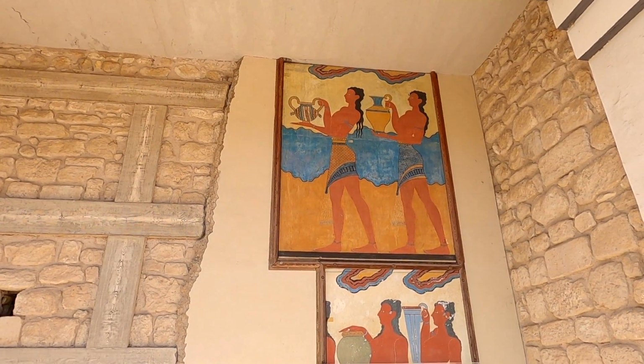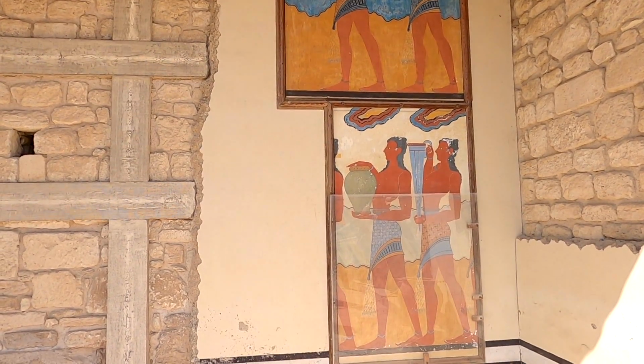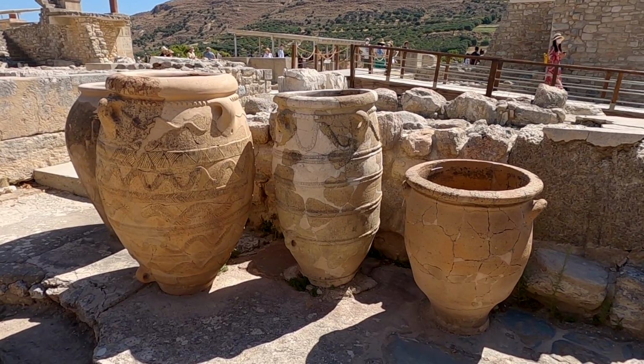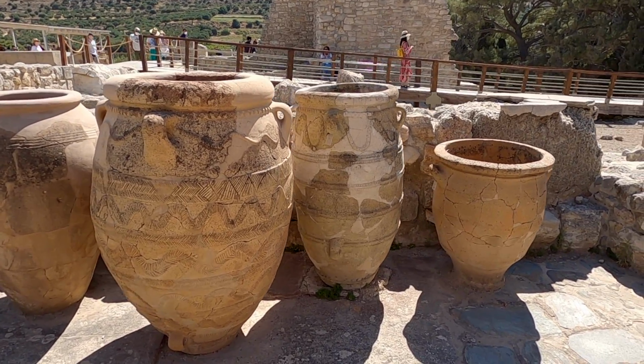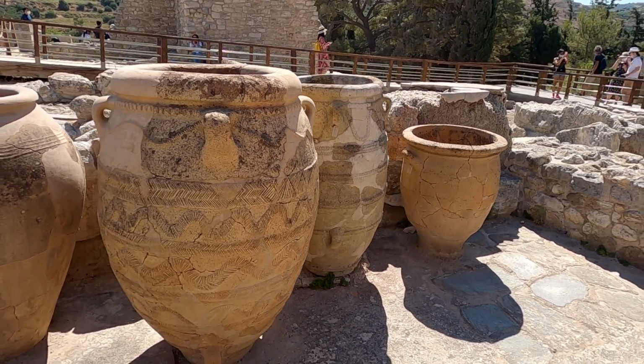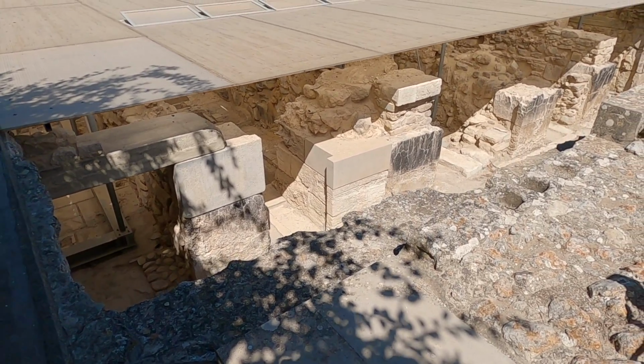Reconstructed frescoes depict men and women holding vessels of wine, honey, and other sacrifices to their goddess. These large pots are partially original and partially concrete, repaired by British archaeologist Arthur Evans a century ago. Here you can see large storerooms built underground to keep items cool.